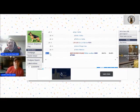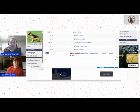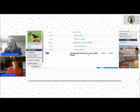3-4, then 5. Now, this gets back to Jim's point about backmassing. This ancestor is in the third generation, in the fourth generation, and in the fifth generation. This is a grandfather, great grandfather, and a great great grandfather. So somebody really liked this dog. Seeger, SGR, Seeger, 1937, champion, CH. Pfeiffer von Bern, Ram, Register of Merit, 6.